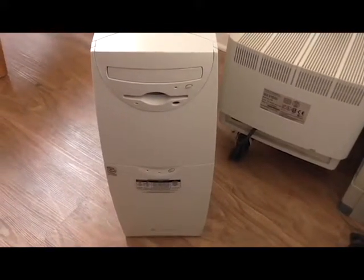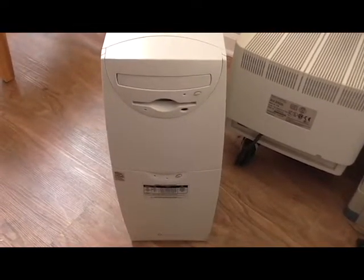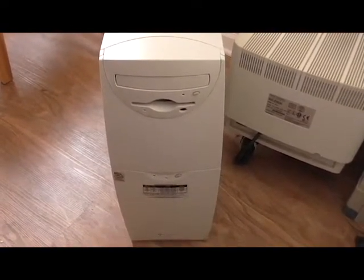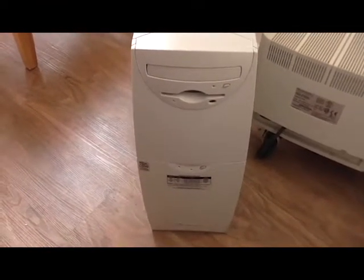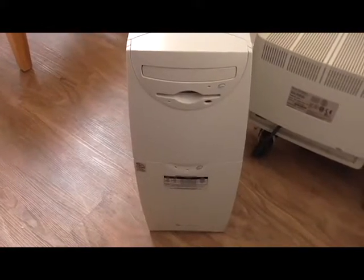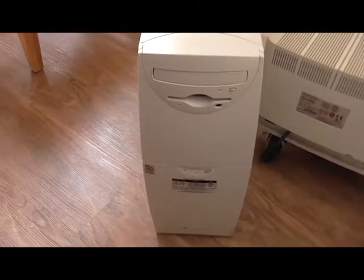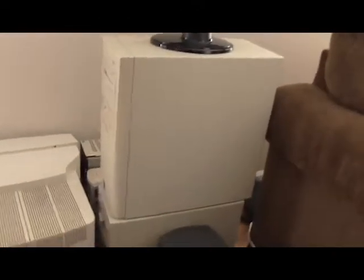Gateway. Very short-lived case design that came out about the same time as Destination, ironically, and I think was supposed to represent kind of a new chapter for Gateway. It was the last Gateway 2000 branded case design. Again, 1998 is when they changed.